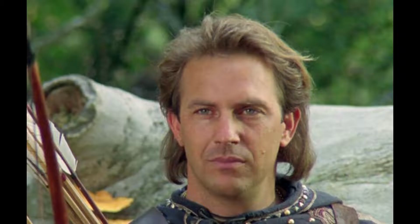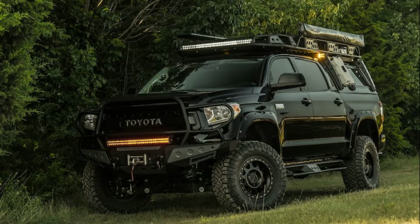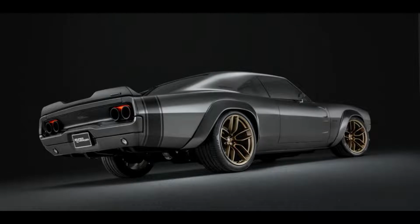And then there was Kevin Costner's personal truck, a tricked-out Toyota Tundra Platinum Edition that made an appearance as well. No, I'm not high. And there was a very notable restomod there as well. This is a 1968 Dodge Charger known as the Supercharger.